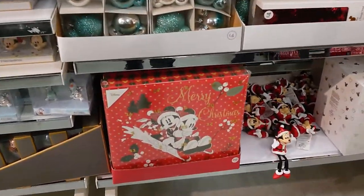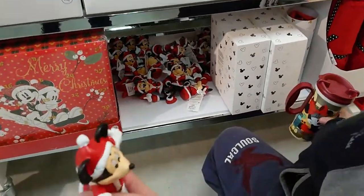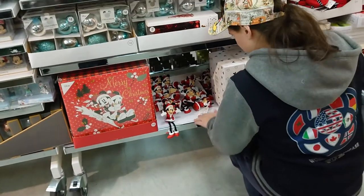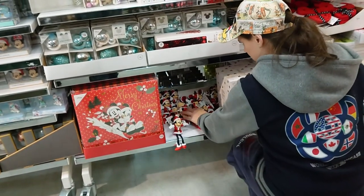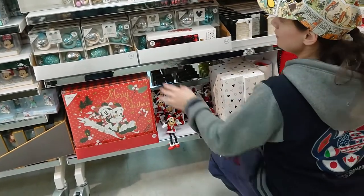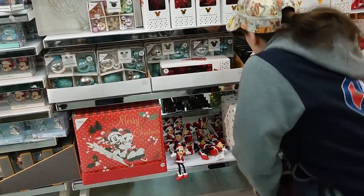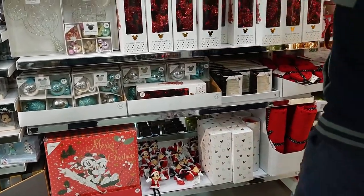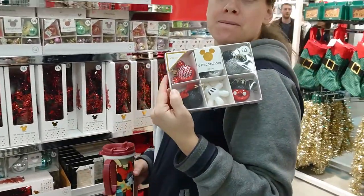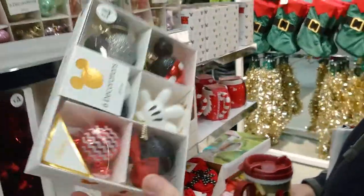Oh, Mickey and Minnie advent calendar. Look at these! Little Mickeys and Minnies! They only have Minnies left. All the Mickeys. I like them, the big version. Oh, here we go. Here's different ones from the other. Yeah, that's Mickey instead of Minnie. Yeah, they're similar. Not the same. We wedged into the sales though. They're still £4.